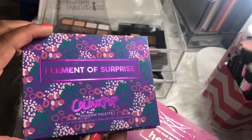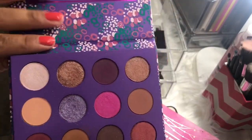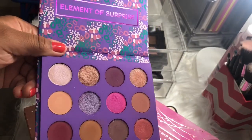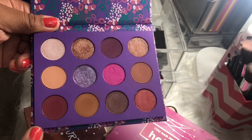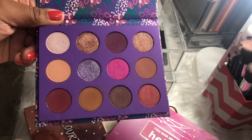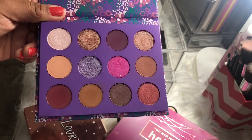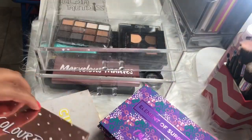The next one is another one we got in a Boxycharm, and this is the Element of Surprise palette. And I recently did a video using this one and the Cardi palette. It's the Purple Halo Eye, so if you would like to see that video, I will have that link down below. But this one's a really nice palette too.